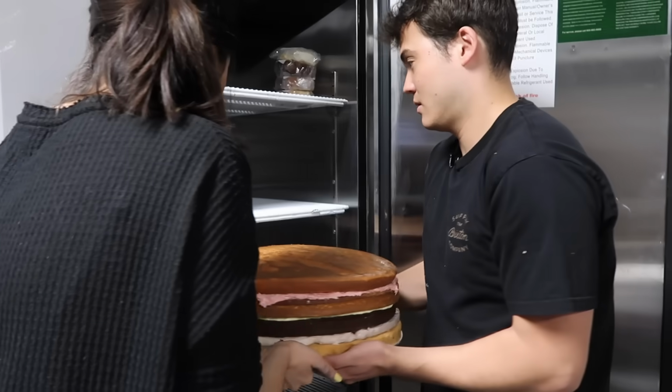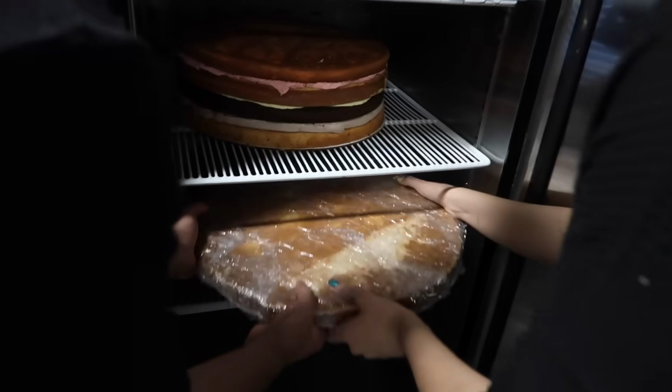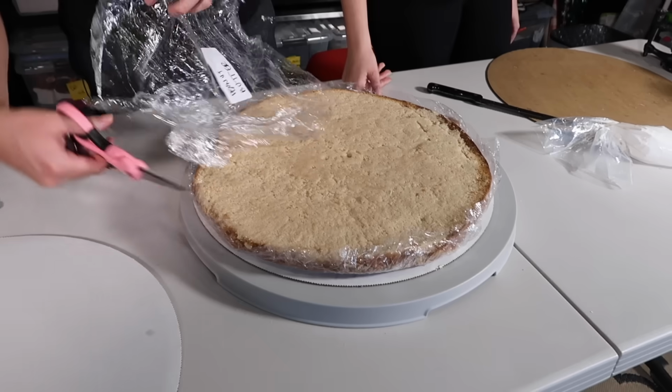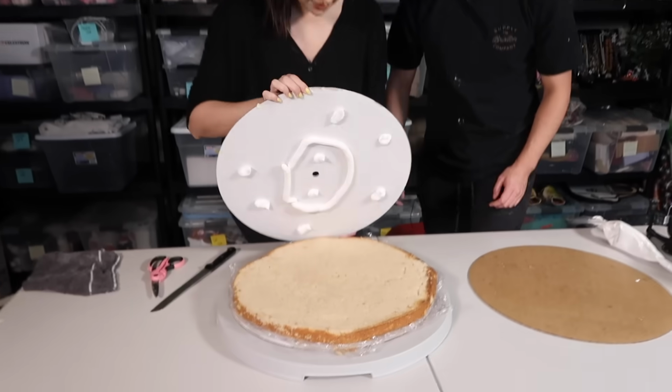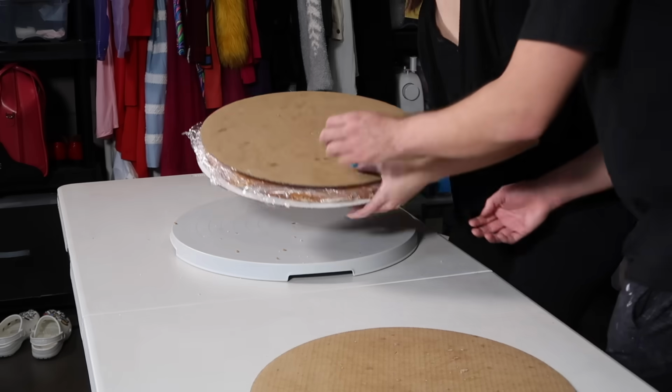But with that one put away, it's time for the biggest boy, the 18-incher. Slide, slide, slide. You sound like Ross. Pivot. Pivot! Now this tier has a peanut butter cake on the bottom that has started to get a little crumbly, so we're gonna be very careful and adhere it to the cake board, cracks down, and then hopefully if we just kind of move on as if nothing's happened, we'll be all good.